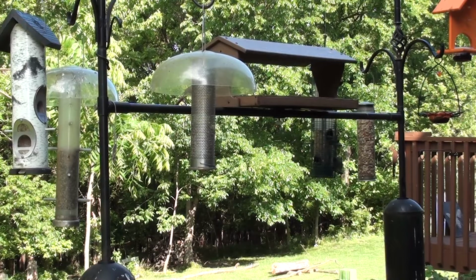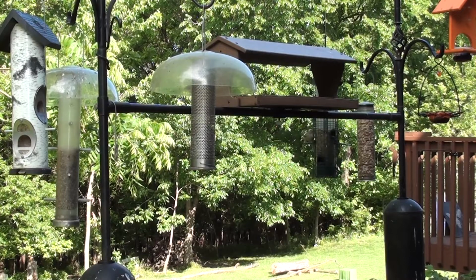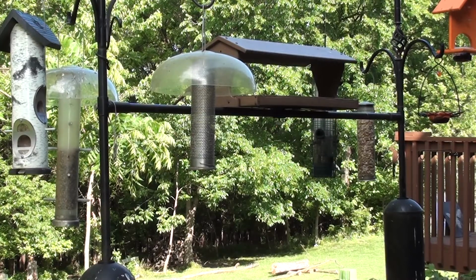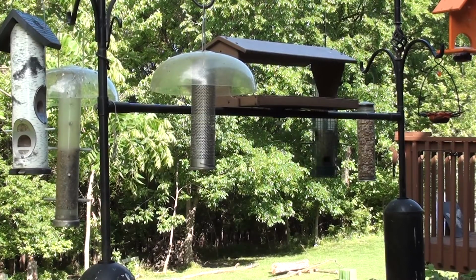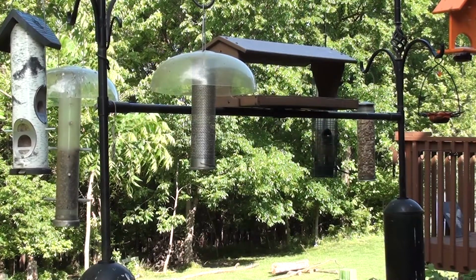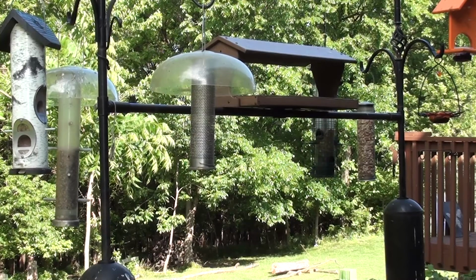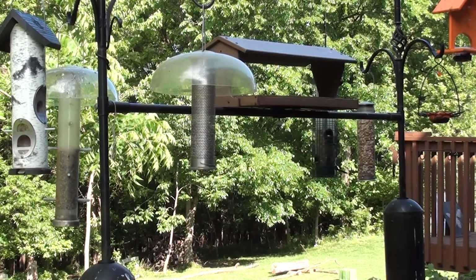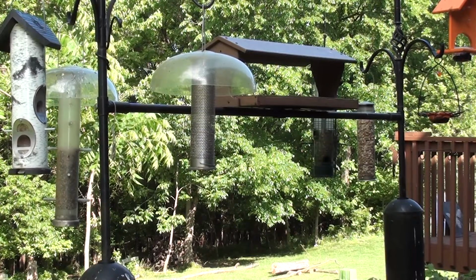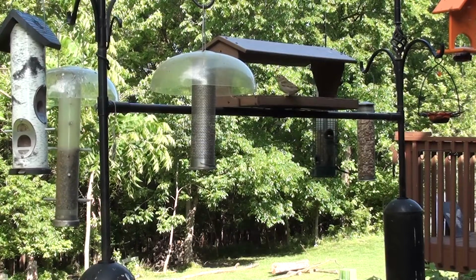You hear a robin singing there in the background. They don't come to the feeders very often. They're mainly insect and fruit eaters, but they do nest in the neighborhood, so they sing quite often. Ooh, I just heard a scold note from a Carolina wren, who is another bird that comes in and just pokes around in the seed. He may eat a whole sunflower seed or a little bit of peanut, but they're mainly insect eaters.